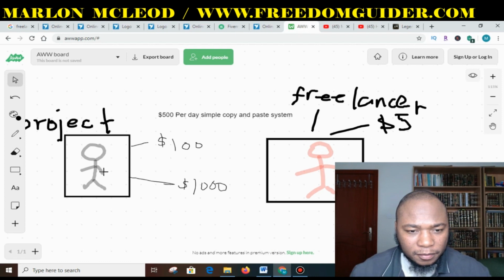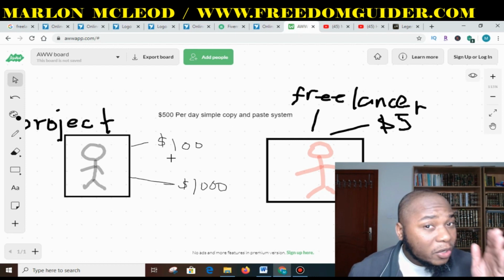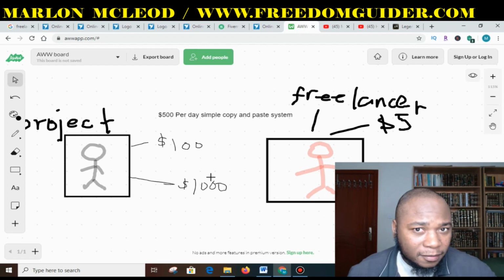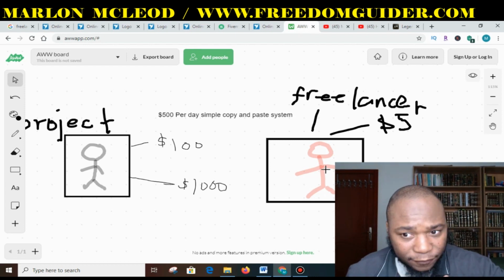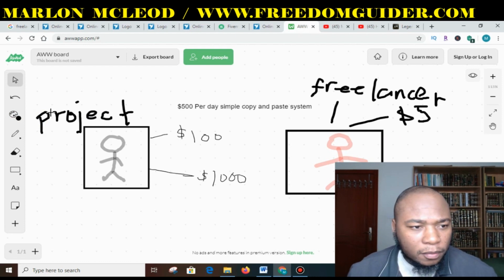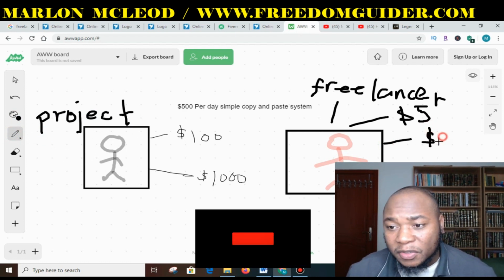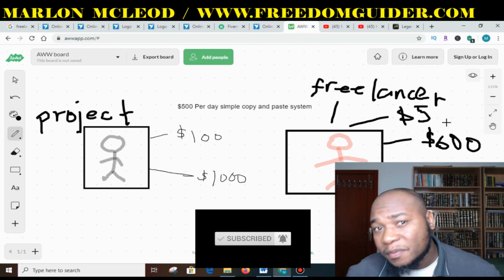So here we have 1. The person that is in need of the job is willing to pay from about $100 to about $1,000 for that particular project. Then we have on the other side someone that is willing to do the project on our behalf. So he'll be charging, say, from $5 to, say, $600 for his service. We will be the middleman where we pocket the difference between the 2.